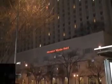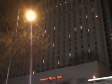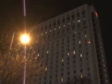We have just arrived at Osaka, and this is our hotel, Sheraton Miyako. Seems that everyone is closing now. We are trying to find a place for supper. Preferably ramen, because these 3 days we have been eating udon and gohan rice.